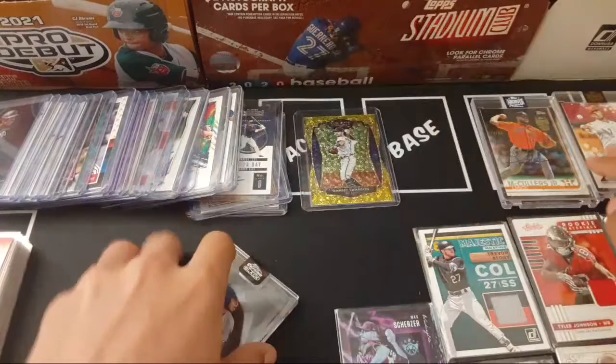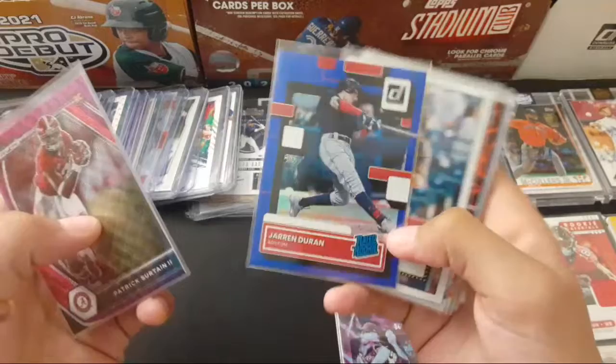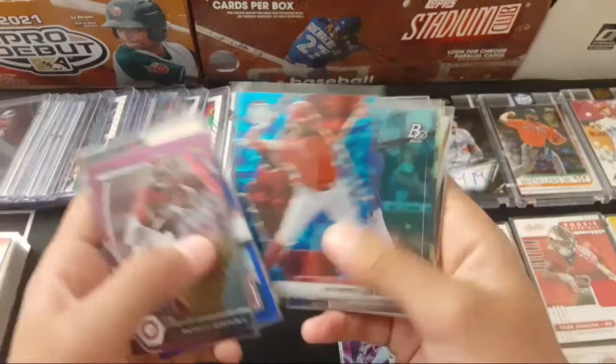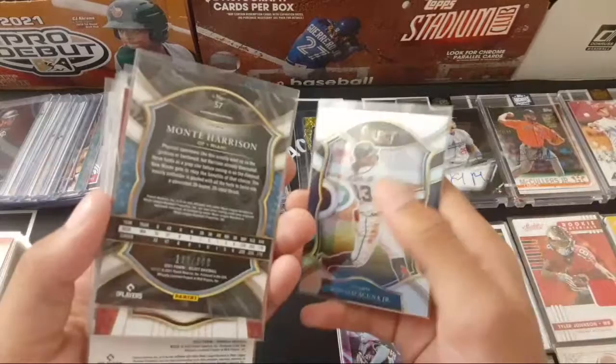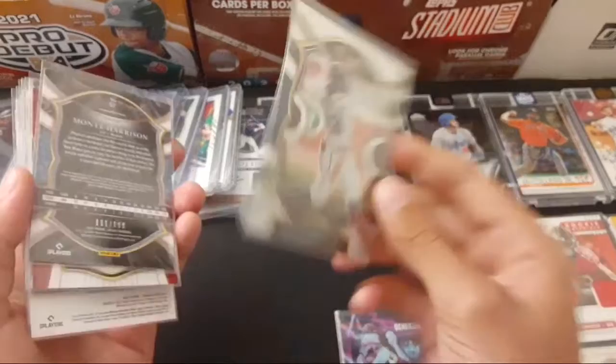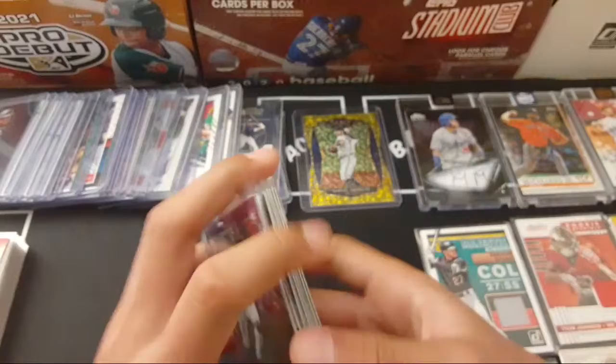We got this stack right here: Patrick Surtain Purple Wave. Adam Wainwright to 500. Jaron Duran, Blue Hollow. Joey Bart, Chrome. Alex Kirloff, Joe Adell. Ed Howard to 250. Ozzy Albies to 99, 15 of 99. Alec Bohm, Silver. Monte Harrison to 199. And Ronald Acuna Jr., Silver Concourse. I think the Concourse is the most common. And then you got Premier level, Club level, and then Diamond level.